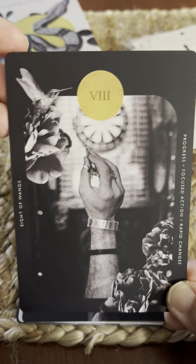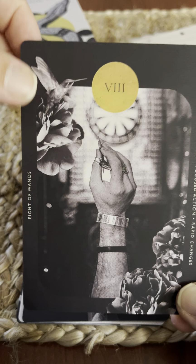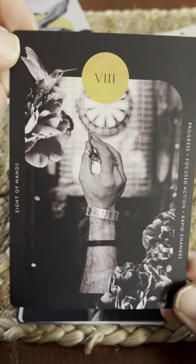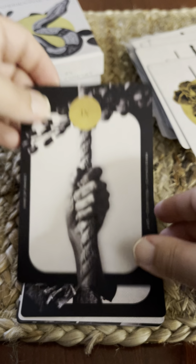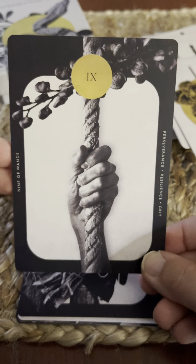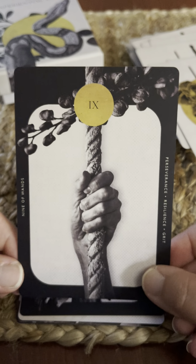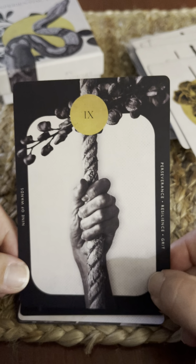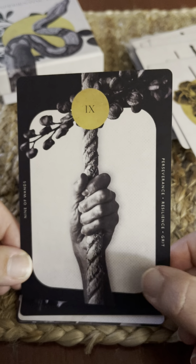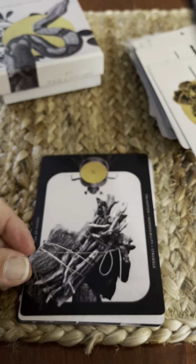Eight, throwing darts. I like that. The swiftness, and the little hummingbird up here in the corner. So perfect. Nine of Wands. I don't know about you guys, but did you dread climbing that rope in gym class as much as I did? Playing tug of war on the playground on field days? Yeah. Definitely a good image for the Nine of Wands.